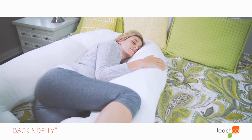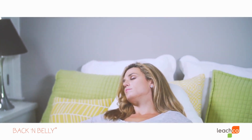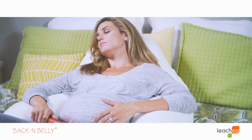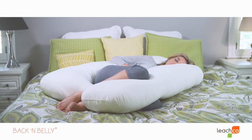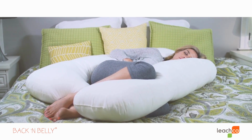pillow. Because of its supportive design, the Back and Belly is also recommended for people who suffer from nasal congestion, gastric reflux, sciatica, swelling, and other pregnancy-related aches and pains. If it's time for more support, try the Back and Belly Contoured Body Pillow for a great night's sleep.